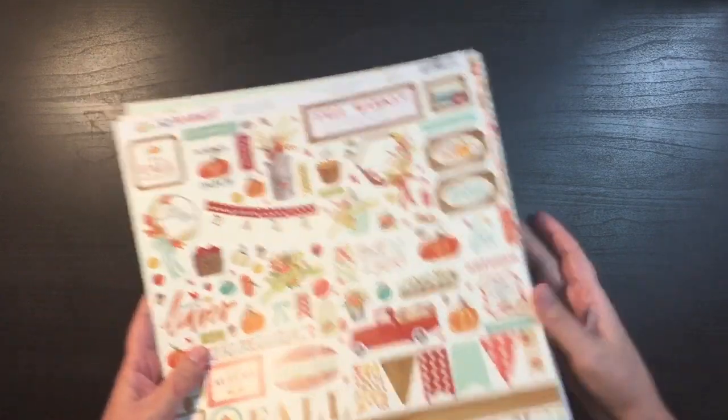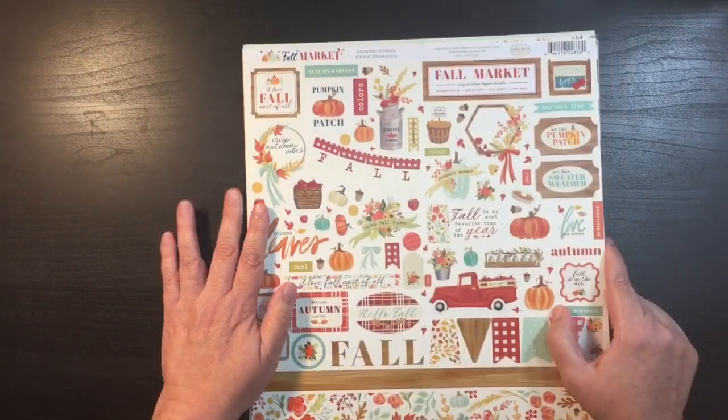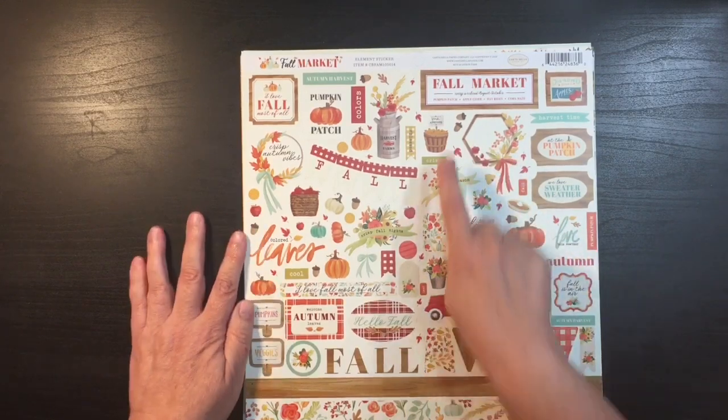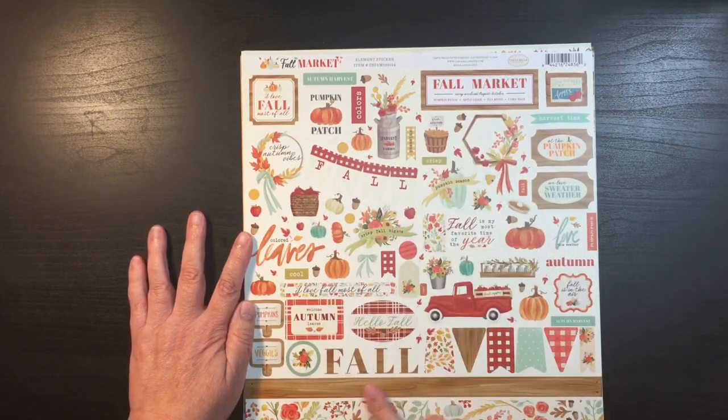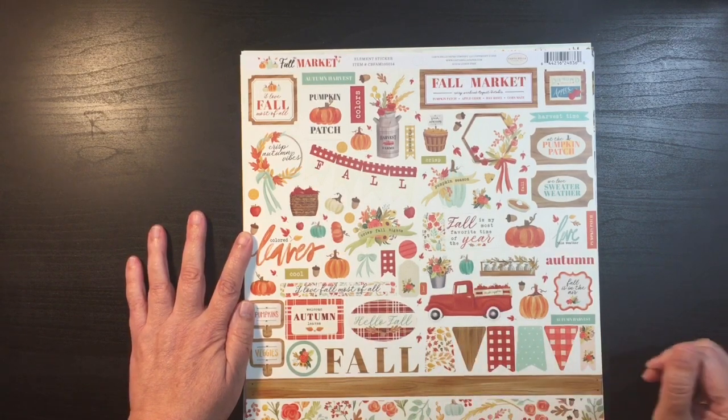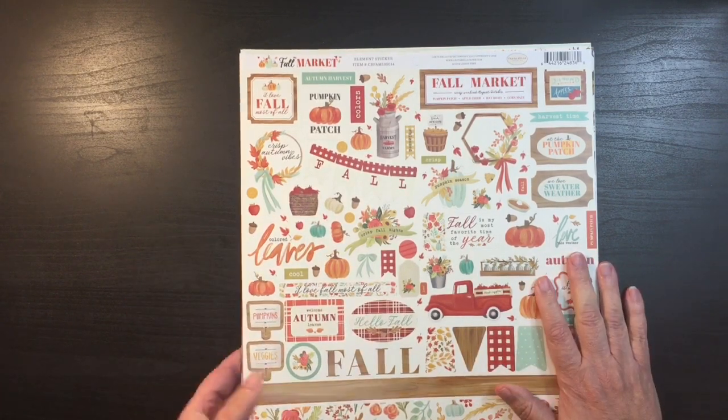And then here is the sticker sheet, which has pretty much everything, your milk cans, that wreath again, fall market, just a lot of border strips and banners and things like that, so very useful.